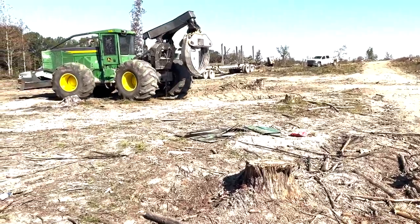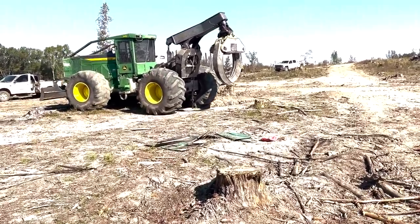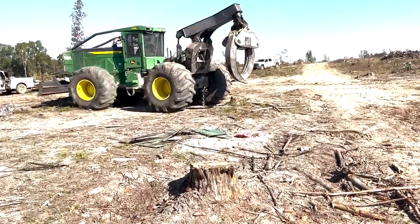That thing runs so smooth. No jerking around. That's a 748L.